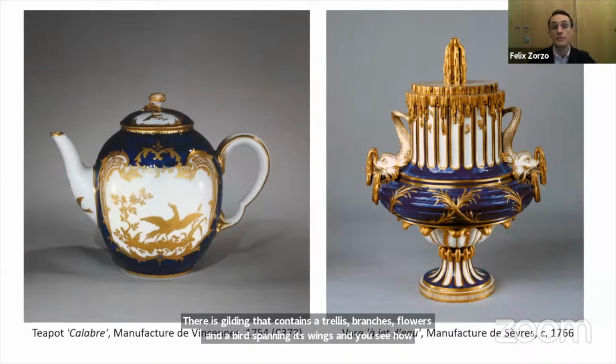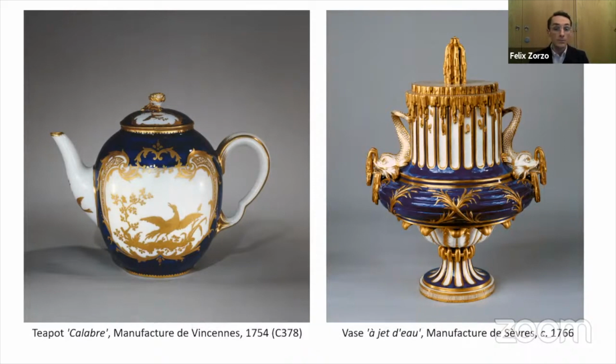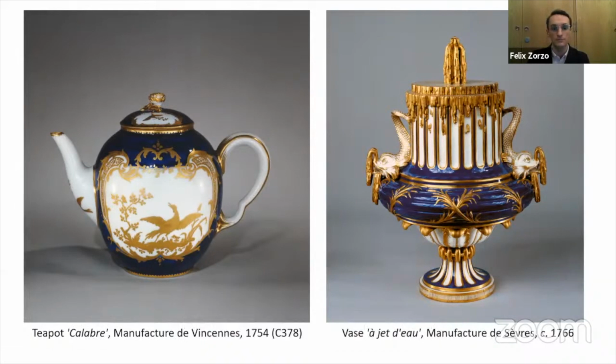To the right, we see a vase in the Greek taste of the 1760s, the earliest version of Neoclassicism, in the shape of a classical column. The shape is attributed to Duplessis, who, despite adapting to the new antique-inspired fashion, so here we are in the 1760s, includes a powerful reference to nature in the form of a fountain jet lid from which water cascades down the column, with spiraling dolphins as handles either side. And you see, this is the lid, and it represents a fountain.